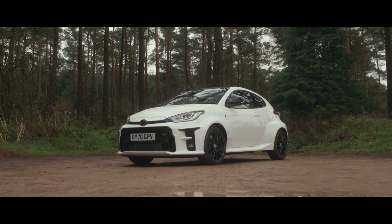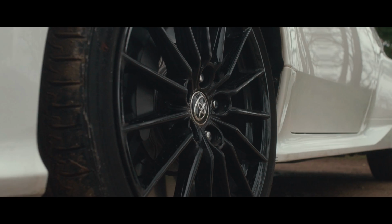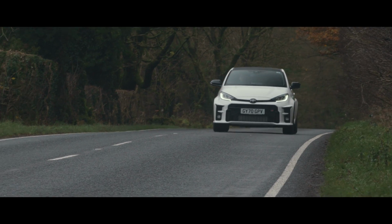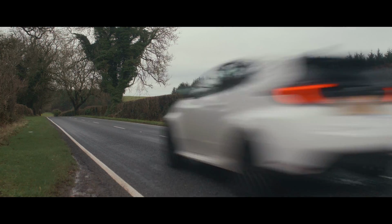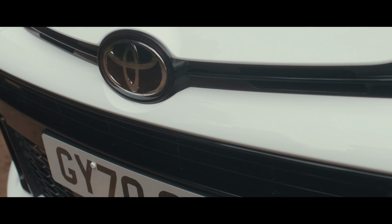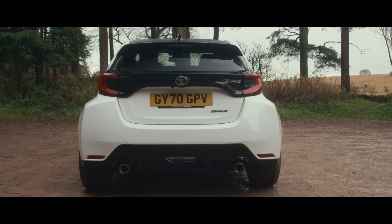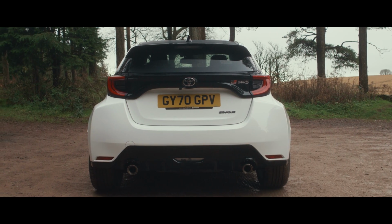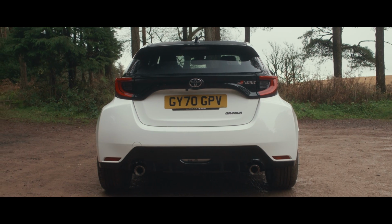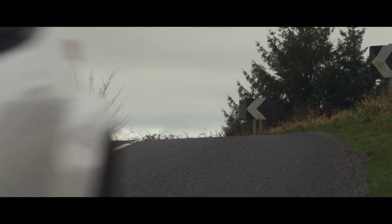The £29,995 entry machine doesn't get the Michelin Pilot Sport 4S tyres or the lightweight forged BBS alloys of the 3.5 grand pricier variant. But don't forget, even in its most basic form, the GR Yaris sits on a bespoke platform, made from a mix of regular Yaris front end and a CHR rear to create what is a homologated structure which Toyota uses in the WRC. It's a proper job, emphasised by the car's squat, wheels out stance, and the way this thing goes around corners.